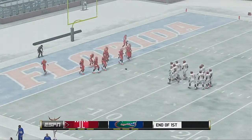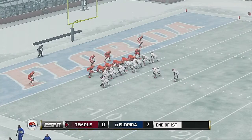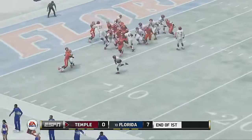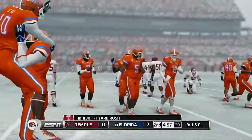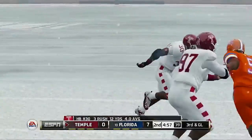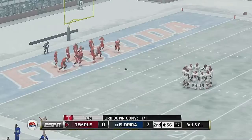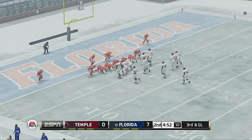To the action now here in the second quarter. They come out in a goal line set. He gets hit out of bounds at about the 3-yard line. Nowhere to go for the halfback. That's a loss of one. The offense is down by 7, so this is a very big third and goal. They're on the 2-yard line.